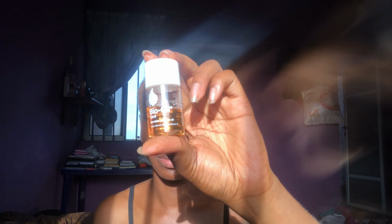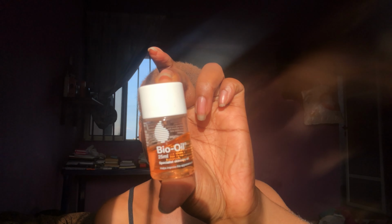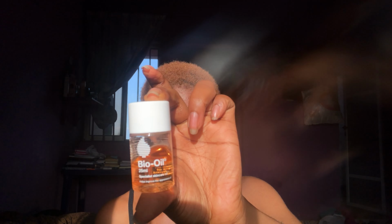So guys, this is my holy grail, bio oil. Guys, I kid you not, let me put you guys on. Bio oil is the best spot clearer. You want to clear your spots on a budget. You don't have money for The Ordinary and all that. Bio oil. Guys, consistency for at least 2 to 4 weeks will give you what you want.